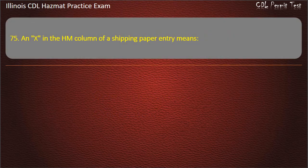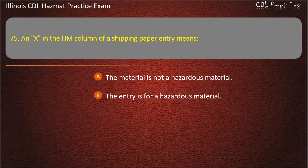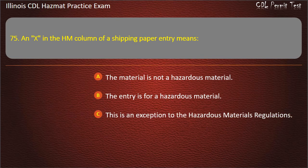Question 75. An X in the column of a shipping paper entry means? The material is not a hazardous material. The entry is for a hazardous material. This is an exception to the hazardous materials regulations. Answer. The entry is for a hazardous material.